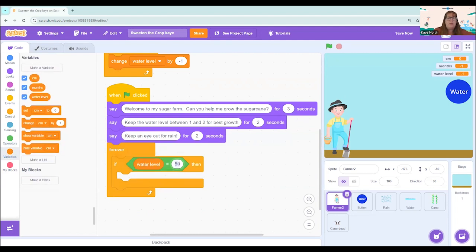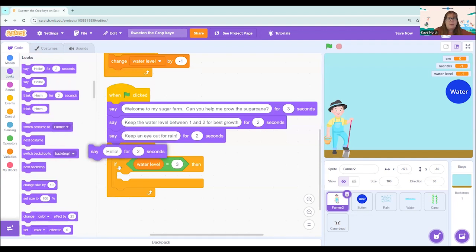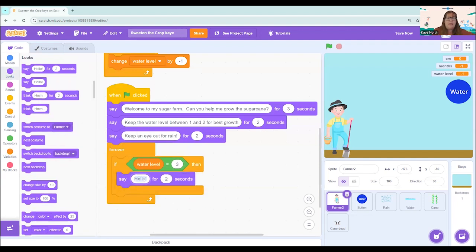And we're going to start with when the water level reaches 3. When this happens, our farmer is going to give the player a hint, and he's going to say, the cane has too much water, indicating stop clicking that button. It's getting too wet for the cane.